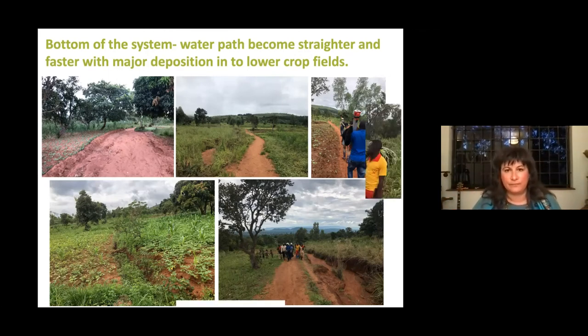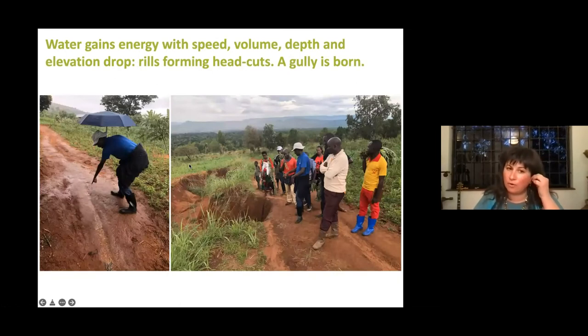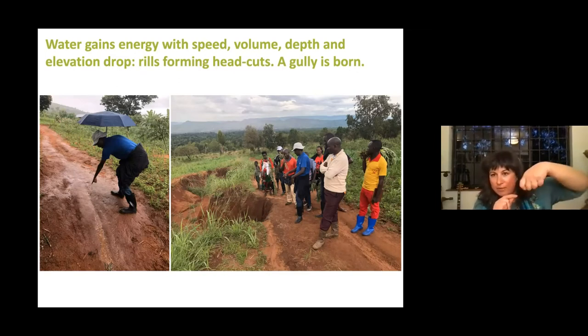So as we're moving up the footpath, I'm explaining to the team, you can see Emmanuel on the left-hand side is pointing to the exact point where there is a teeny tiny little drop. We talk about the triangle of erosion again with speed, volume, and depth, but the minute water is given the opportunity to fall by a centimeter, it gains energy within that period that it's falling. And that energy behaves like the tooth that creates the head cuts, right?